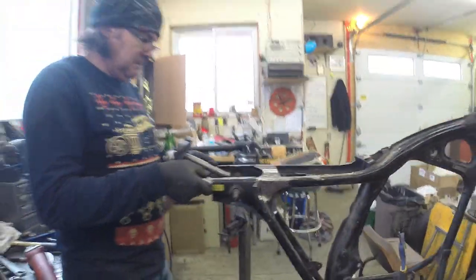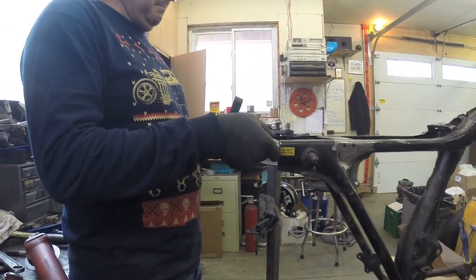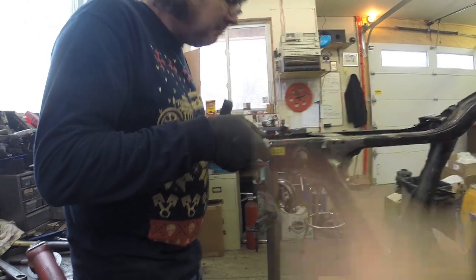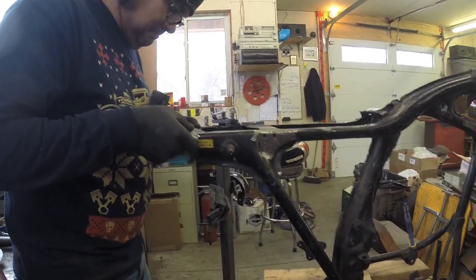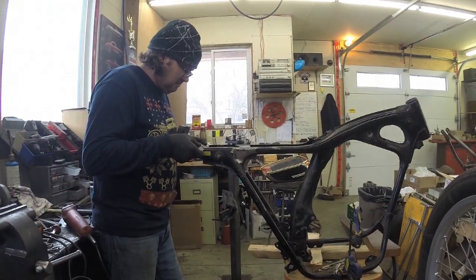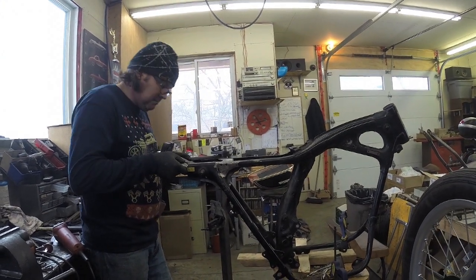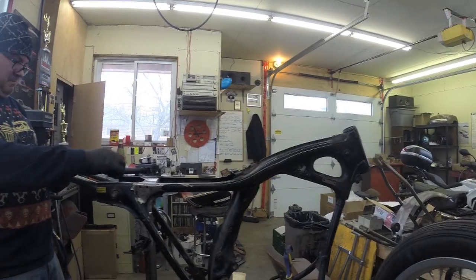Right now I don't want this part too long, so we cut it enough that it's a nice length, and it's on a 30-degree kick up, so the profile of the bike looks pretty good. You can see from the side that it's pretty good. Rob's just measuring everything out and making sure everything's gonna fit in there and do the job.